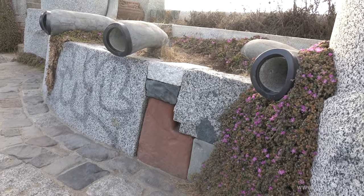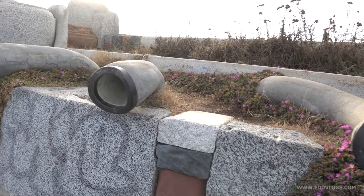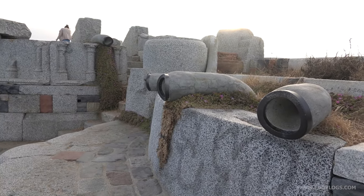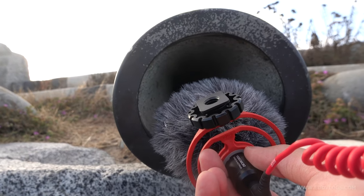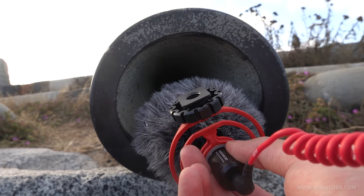Anyways, you guys, let's come back to the pipes and see if we can hear anything. I mean, that's kind of the whole point of this place, right? Okay, so I'm gonna put the microphone really close to one of these pipes and you tell me if you hear anything. Did you guys hear anything? Let me try. I don't think I hear anything, at least not anything interesting.